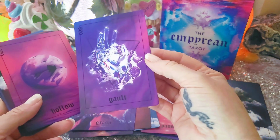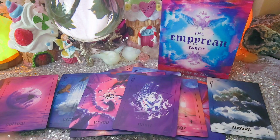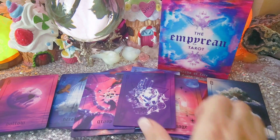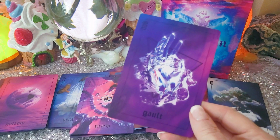Galt. Galt. What's galt? I want to know what's galt. So what number is this? This is 28. Galt. Galt is doubt or fear, okay?